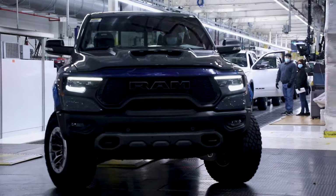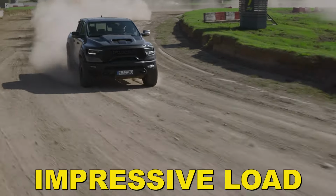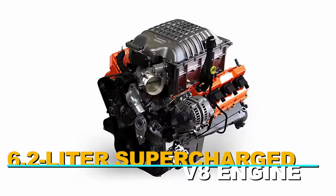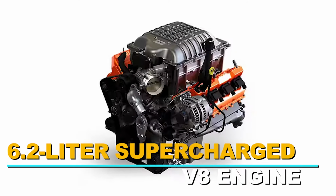The TRX used to sit at the top of the offer, with its impressive load of off-road features and that monstrous 6.2-liter supercharged V8 engine with 700 horsepower. Such a powerful version is what the new generation is missing so badly, even though Ram tried to compensate for this by offering the new RHO version. But the RHO is no TRX.